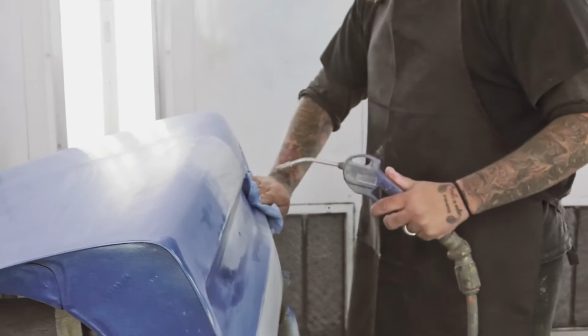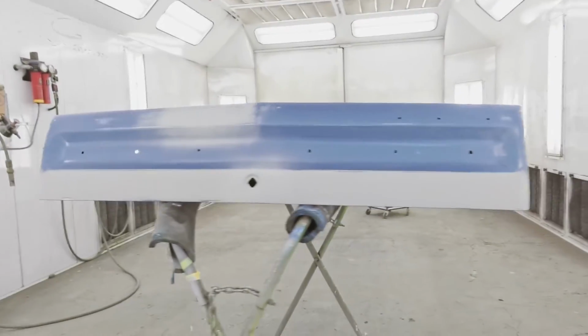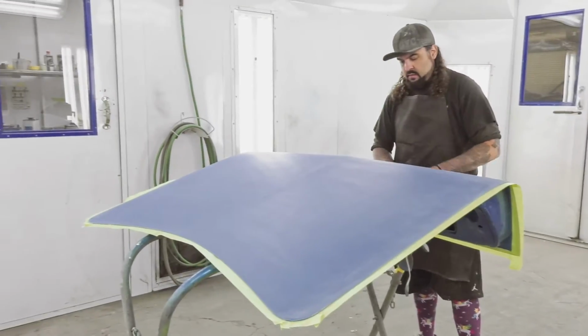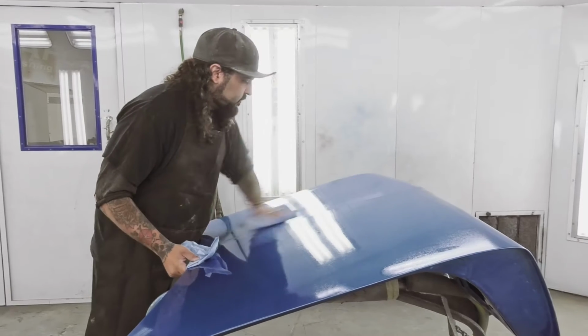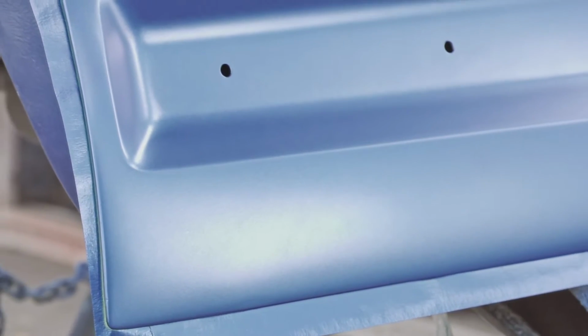I paint hood and deck lids off so that way I don't have any tape lines. When you paint them on, sometimes you'll get kind of a fuzzy edge. So I found it's better, take the hood off, the deck lid off, mask at the bottom of the trunk jams, and then mask at the bottom of the fenders. That way you can get color all the way down and it looks factory and you can't tell anybody's been there.